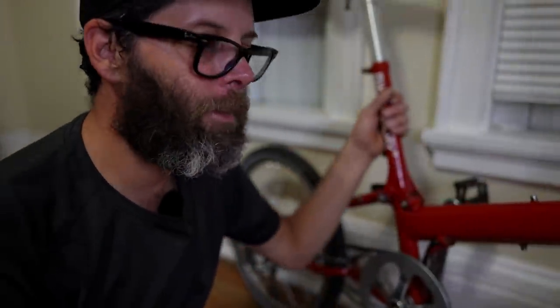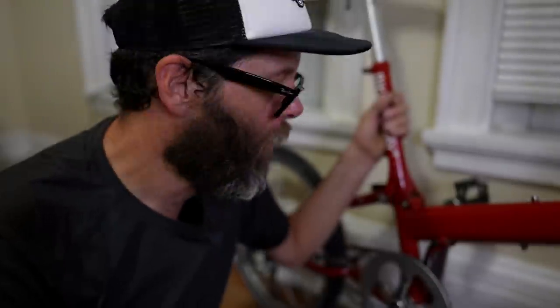And they started making the rear internal hubs. Now, Sachs got bought out by SRAM in 1997 or 1998, I forget. And consequently, that is what year this bicycle is. I know you wouldn't guess by looking at this bicycle, but this is a 1998 bicycle. It is old. But it still works flawlessly.